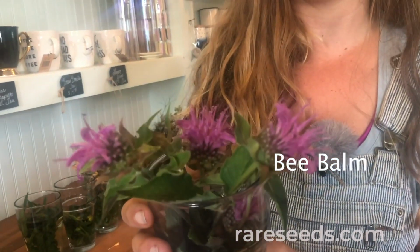All right, so this one's called bee balm. You probably know this plant because if you are like most gardeners, you like to see some pollinator action in your garden. I know I like to bring as many pollinators to the garden as possible. So planting things like bee balm is going to make that happen. So let's try it in tea form because I already know I love this plant to bring bees and butterflies to the garden, but let's see what its flavor profile is, okay?